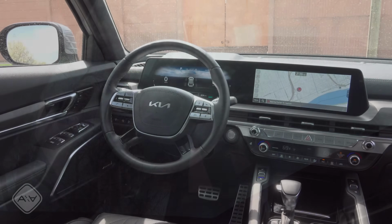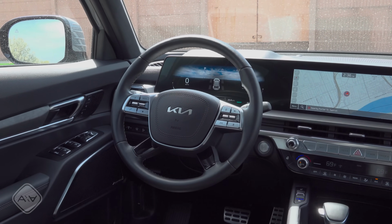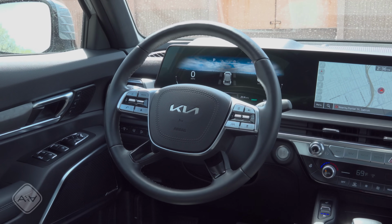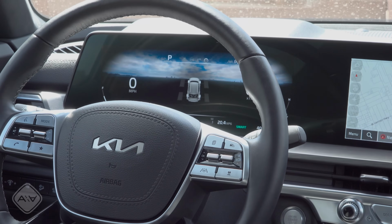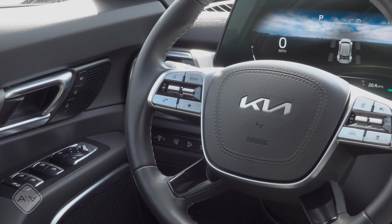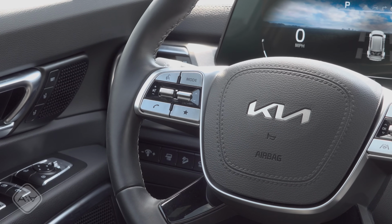Then over on the driver's side, we do have the same steering wheel as before. I do wish Kia had updated this to give it a more modern and fresh look like what we see on their newer products, but it's still a very functional wheel. We've got controls for your cruise control and the way to navigate around that LCD cluster behind you. That's going to be on this right side, but move over to the left side and that will control your voice command, your audio mode, as well as volume and track forward and backward.